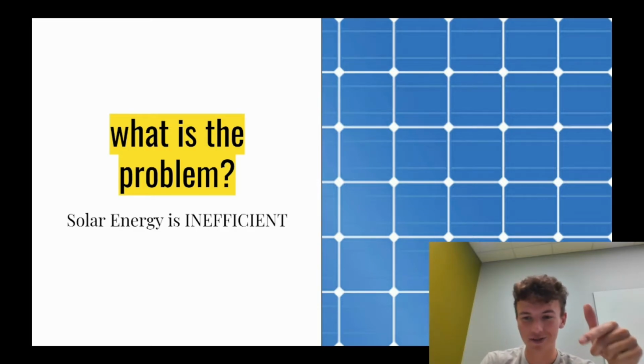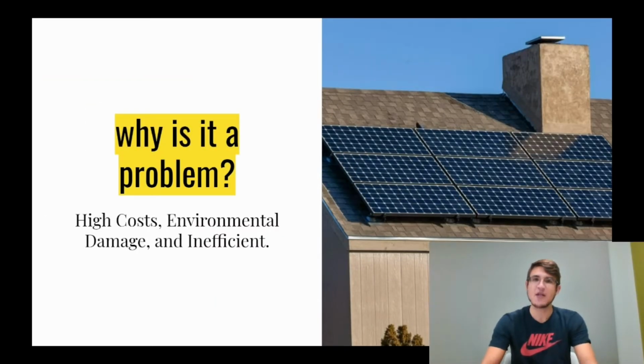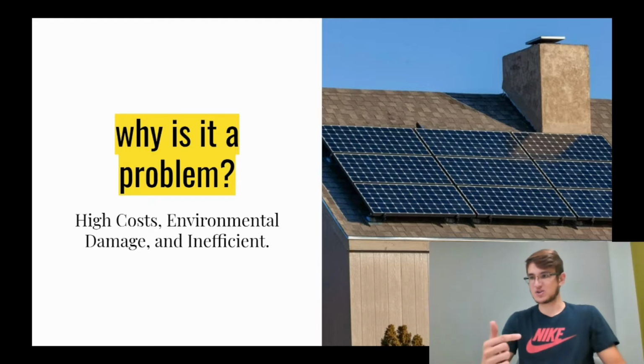We're going to give some solutions. No matter how far the technology advances, there will always be degradation to the environment. The more solar panels we have to make, the more gases we have to pump into the air to destroy and degrade the natural environment. It's way too pricey and it's way too inefficient.